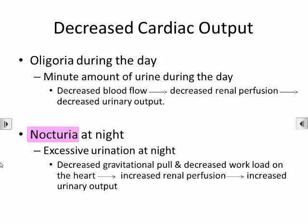Fluid enters the interstitial space during the day because of the decreased blood flow and gravitational pull from standing or sitting. Because of this, the body has to work harder to push blood and fluid back up to the heart to be recirculated. The body is unable to keep up with the large amount of fluid, so the fluid shifts to the interstitial space, which is also termed third spacing. At night, however, when patients are resting, decreased gravitational pull and decreased workload on the heart lead to increased renal perfusion, which leads to increased urinary output.